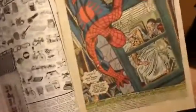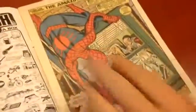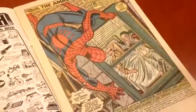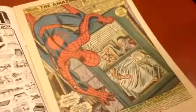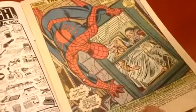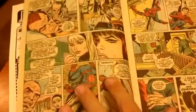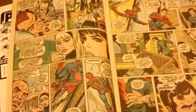And there's Spider-Man chilling outside Harry Osborn's bed. And Harry Osborn at this point is pretty much getting over his drug addiction, essentially. And Spider-Man's just hanging out, making sure that he's okay. That's Mary Jane and the rest of them chilling by the bedside.